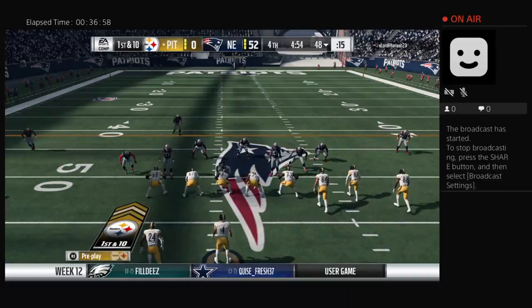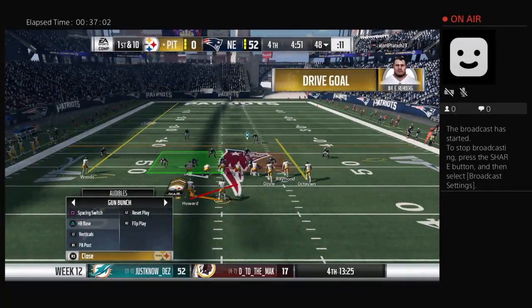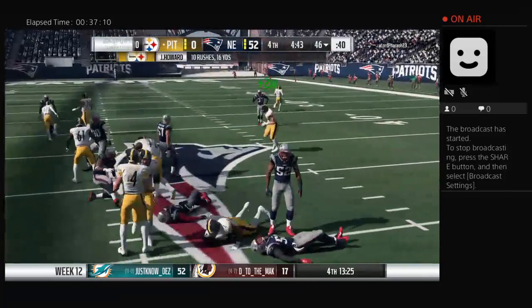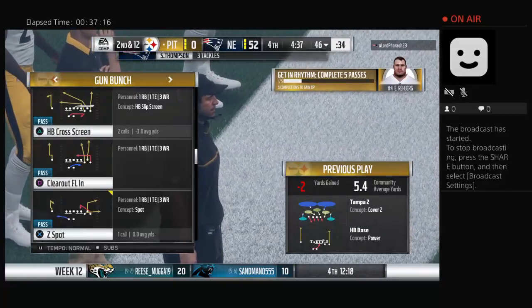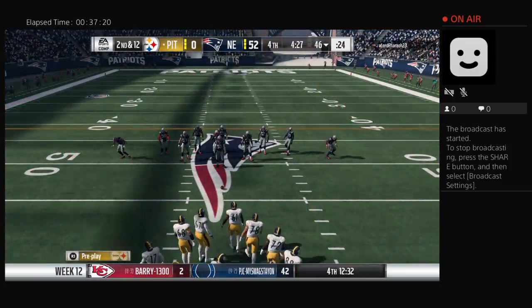Watch tight. Tight here right. 3-19. All right, now, lucky 56. They'll run it now out of the gun. And this has been a familiar sight all afternoon as they stop him behind the line. It'll wind up being a loss of 2. And it'll be 2nd and 12.